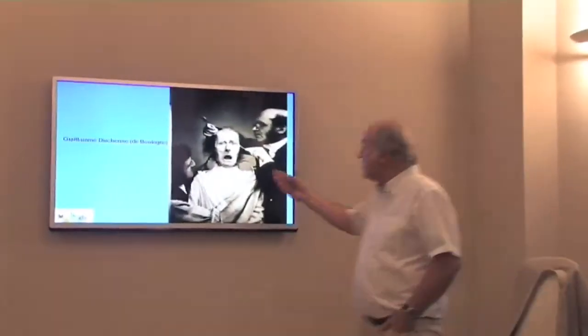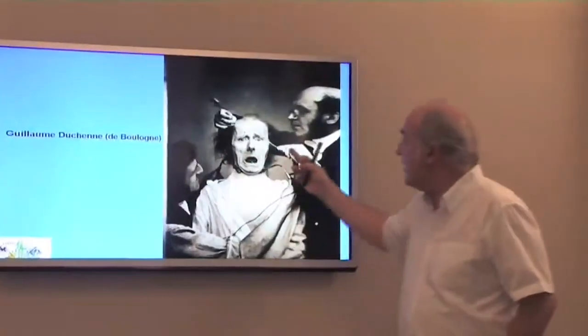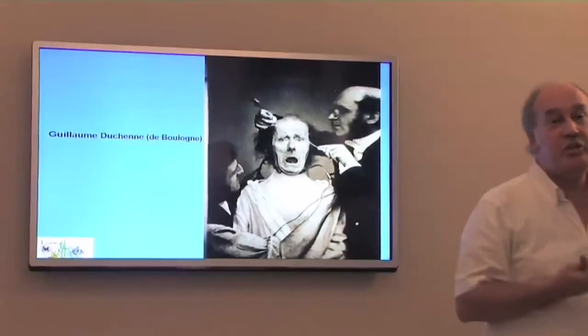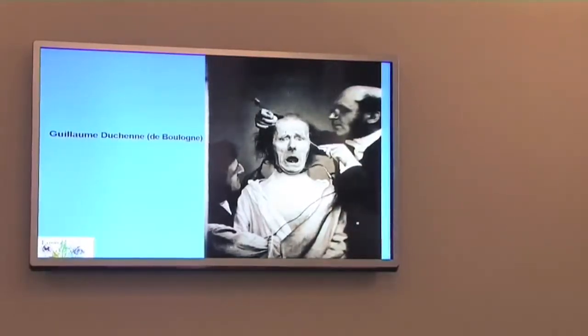Let's have a very quick look at anatomy. So here anatomy is important because we're trying to understand how the face works, how it functions, and all these different muscles involved here. And you know, this is the first guy who discovered facial anatomy and muscles.